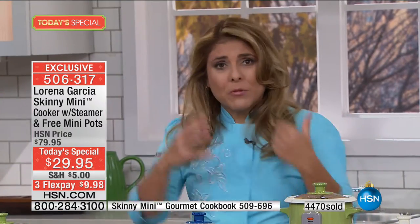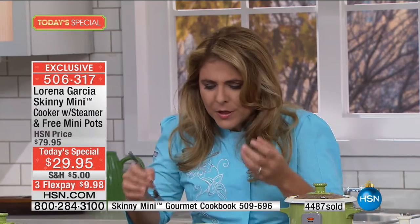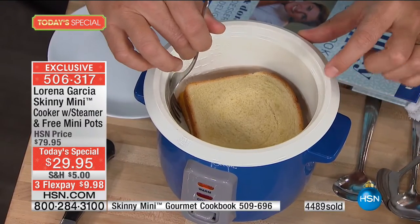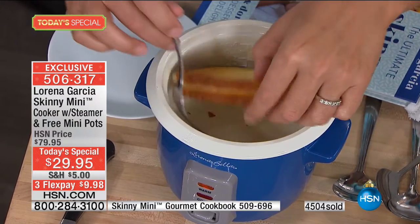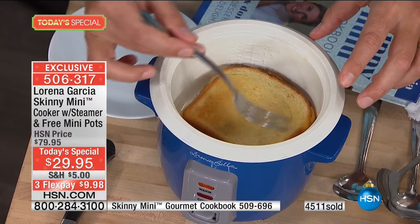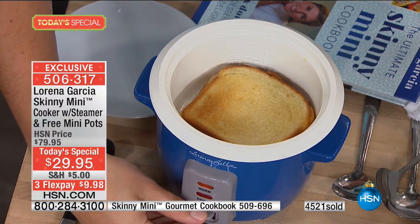And let's say the kids, which I love when we can bring them to the kitchen, the Skinny Mini is perfect for them because they're going to be able to use it with no problem. Let's talk about the grilled cheese. Something that I like to make, even for the kids, is you just do your grilled cheese, you set it, then again, because of the even conductivity of the heat, you're going to have a nice even heat. And all you do is hit that little button.